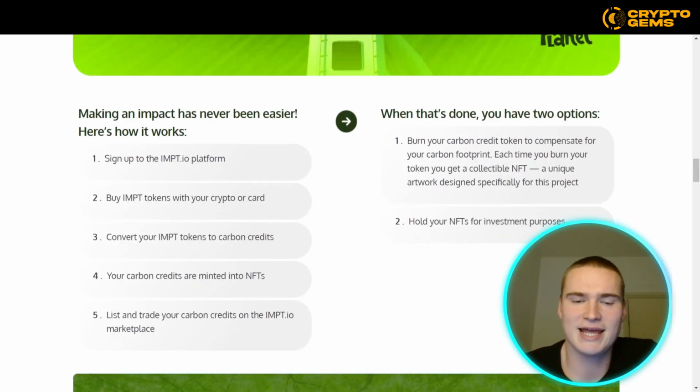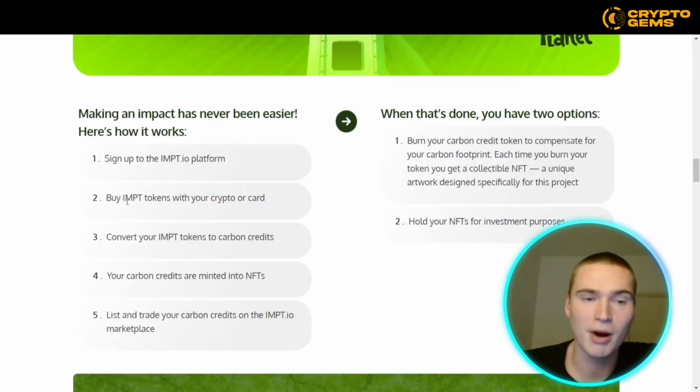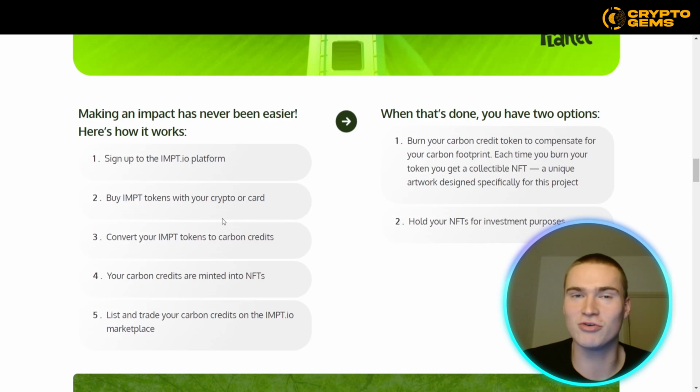So here is exactly how it works and how they actually ensure that the carbon output is actually offset. The first thing you do is sign up through the IMPT.io platform. Then you buy IMPT tokens with your crypto or card. You can convert those IMPT tokens to carbon credits. That's also one of the main utilities. And then those carbon credits are minted into NFTs. And then you can list and trade your carbon credits on the IMPT.io marketplace.